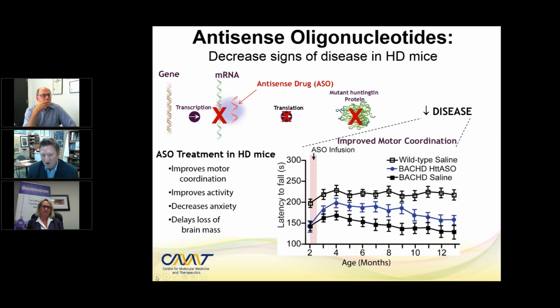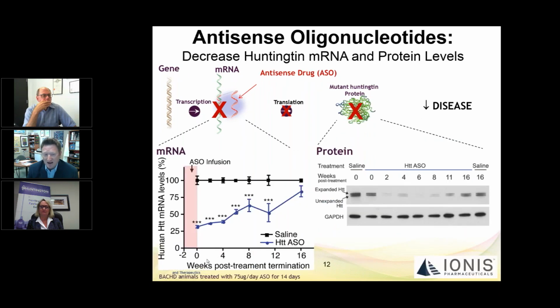This is shown both at the protein and at the RNA level. So it attacks the RNA, causes the RNA levels to drop, and this causes decreased levels of protein. The bands that are very faint are showing very little Huntingtin protein. The bands that are darker show more. So you see over a number of months that this effect is prolonged.